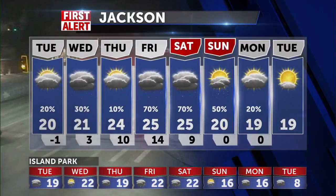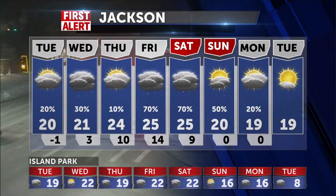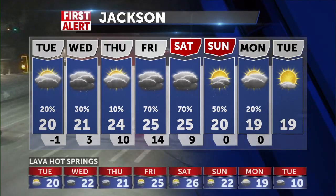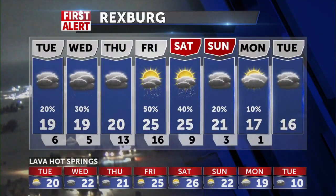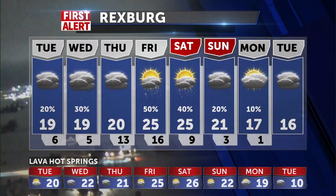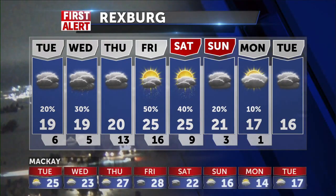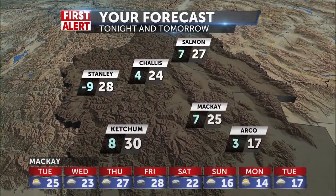And as we take a look at that 8-day forecast for Jackson, highs are stuck in the upper teens and lower 20s for the next couple of days. We will pick up temps slightly for Thursday, Friday, and Saturday with the arrival of some snow. A similar outlook here in Rexburg with temperatures pretty chilly. A high of 19 degrees through Wednesday. Then we're to the mid-20s for Friday. Chance of snowy weather. We'll pick up temperatures just a touch, but really not going to notice a huge difference in those daytime highs.